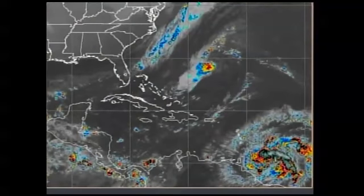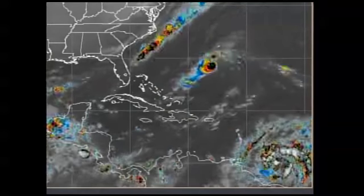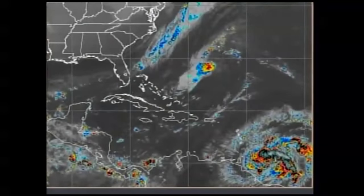One thing to note is we do have Tropical Storm Sherry that's out in the Atlantic, pretty much straight off to our east. That's not going to be an issue for us as the trough comes down and pushes that off to the northeast.